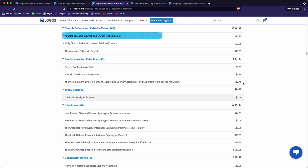And then, from the Septuagint point of view, you get Rahlfs' Septuagint, and then you get Lake's Apostolic Fathers. So the Academic Premium base package will give you a pretty decent all-around package that will give you both the New Testament, some grammars, some more advanced stuff, some Apostolic Fathers, and the Septuagint as well. All of that is really helpful and gives you a good base starting point. Now, the problem with this, of course, is it's going to cost you about $1,000 before discounts. And that's a lot of money.